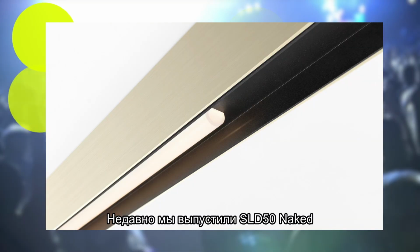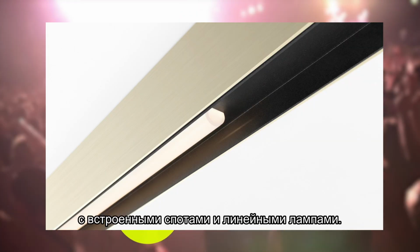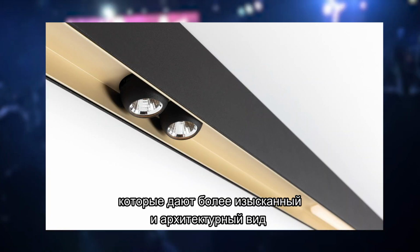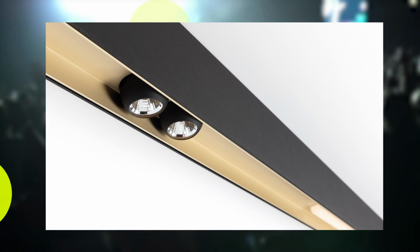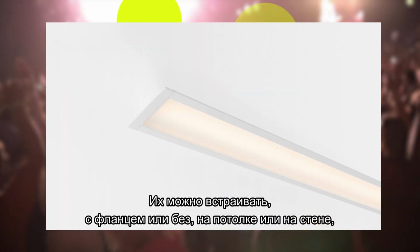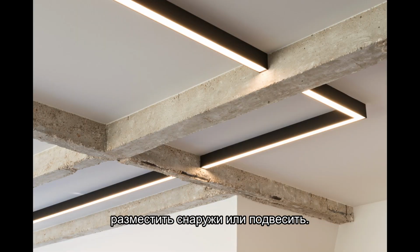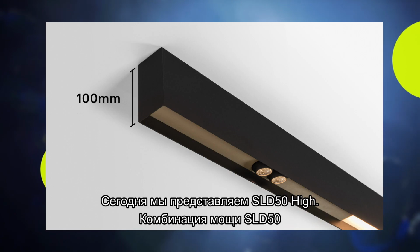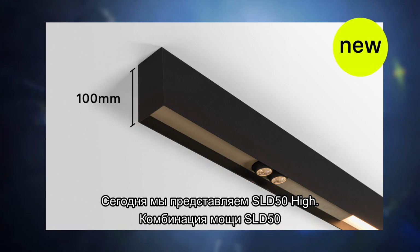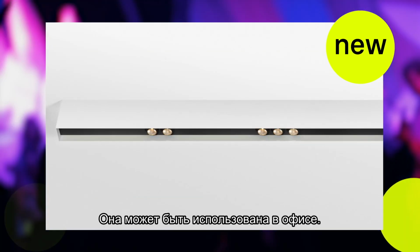As a spin-off, we launched SLD50 Naked. With deep recessed lighting units and naked linear bulbs, this gives a more refined and architectural look and feel, and you can even play with colors. You can mount it recessed, with or without a flange in ceiling or wall, surface mounted or suspended. Today we give birth to SLD50 High, the perfect combination of power of SLD50 and design of the SLD50 Naked, again with the possibility to make it office compliant.